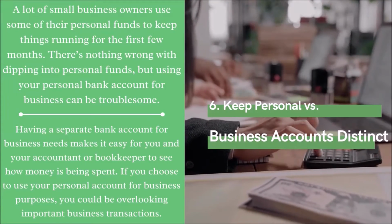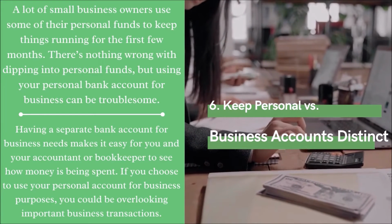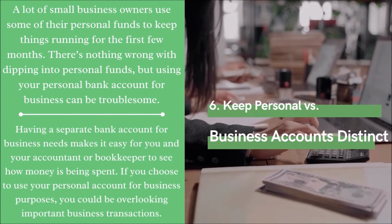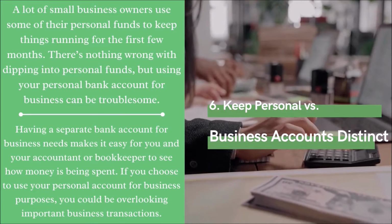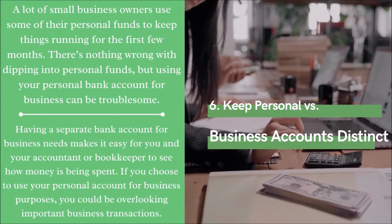6. Keep personal versus business accounts distinct. A lot of small business owners use some of their personal funds to keep things running for the first few months. There's nothing wrong with dipping into personal funds, but using your personal bank account for business can be troublesome. Having a separate bank account for business needs makes it easy for you and your accountant or bookkeeper to see how money is being spent.